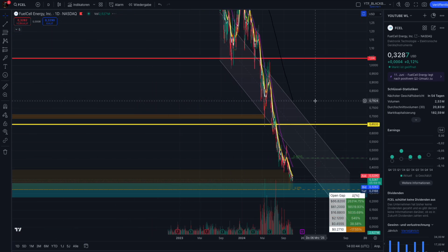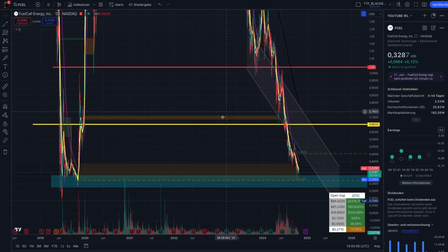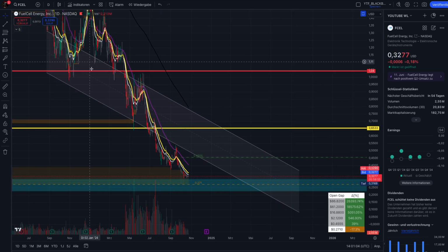In my opinion, the make it or break it price level, if you really want to see a big short squeeze, a really big short squeeze, then 63 cents is the first price level which we need to break, and the second one is $1, of course. The market makers, the bearish market makers, will try to keep this ticker here below $1. This is what they want, but we can see this trend channel pattern here.